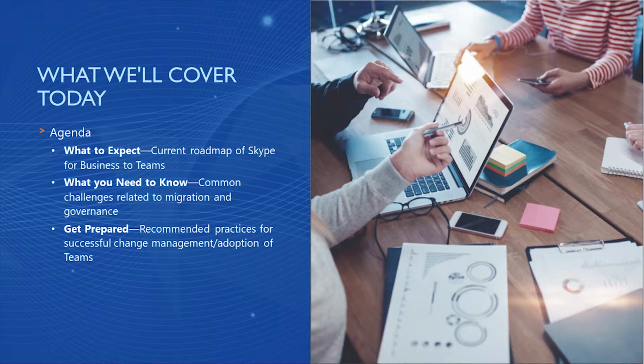Today we'll discuss the current roadmap for moving from Skype to Teams, talk about some of the common challenges related to the migration, as well as some tips on governance. Finally, we'll look at best practices to ensure successful adoption and utilization for your organization.